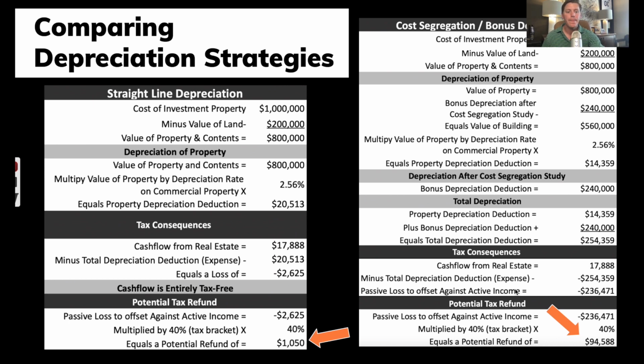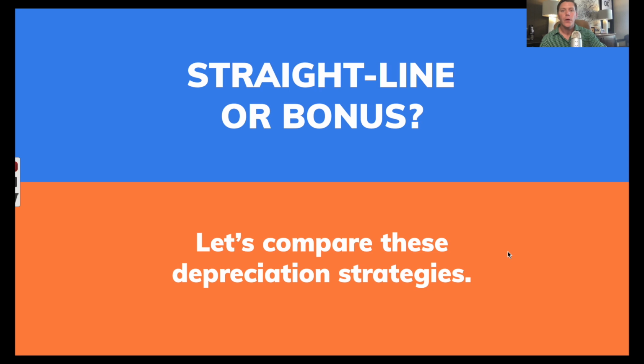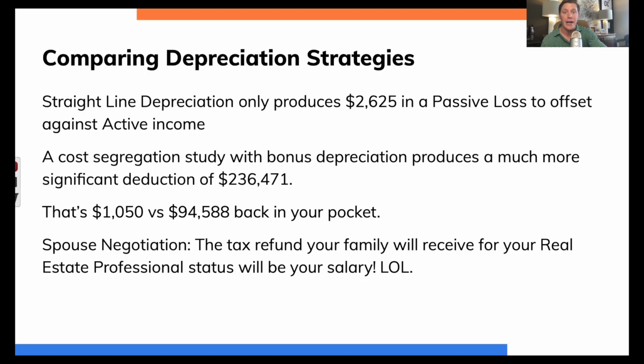All right. So again, straight line or bonus depreciation. Let's just compare these strategies. The straight line depreciation is only producing $2,600 of a passive loss to offset against your active income. But with that cost segregation study, we're able to have $236,000 of extra passive loss, or again, $95,000 versus $1,000 back in your pocket, and you really didn't do anything differently.